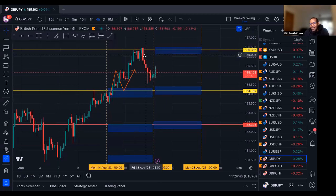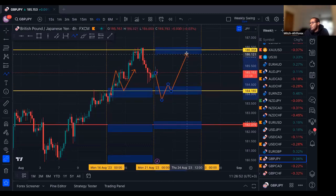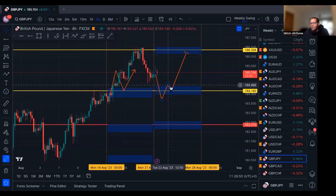Right now, we have at least started getting this pullback coming in last week. So we want to see how this market comes in. We can end up getting some sort of probe or price action signal. When the price holds above this particular area, then we can still look for buying opportunities.